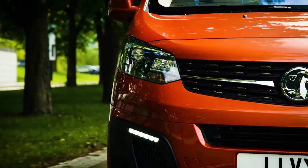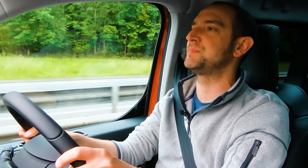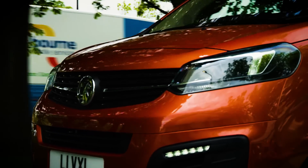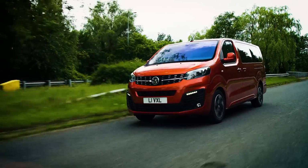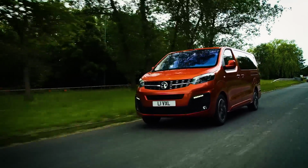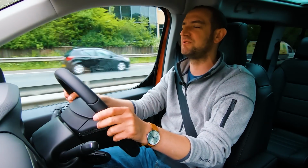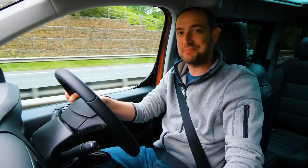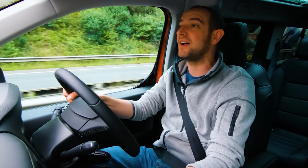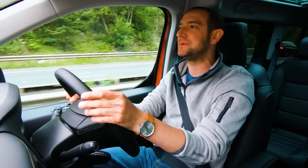The engine is a 2-litre turbo diesel with 150 horsepower. It's strong enough to be getting on with as long as you keep the revs above 1500 RPM, and it's relatively smooth and quiet as well. Yeah, you do feel quite a few vibrations buzzing through the pedals, and the 6-speed manual gearbox is pretty notchy and imprecise, but it is still a relaxing car to drive and to be driven in.